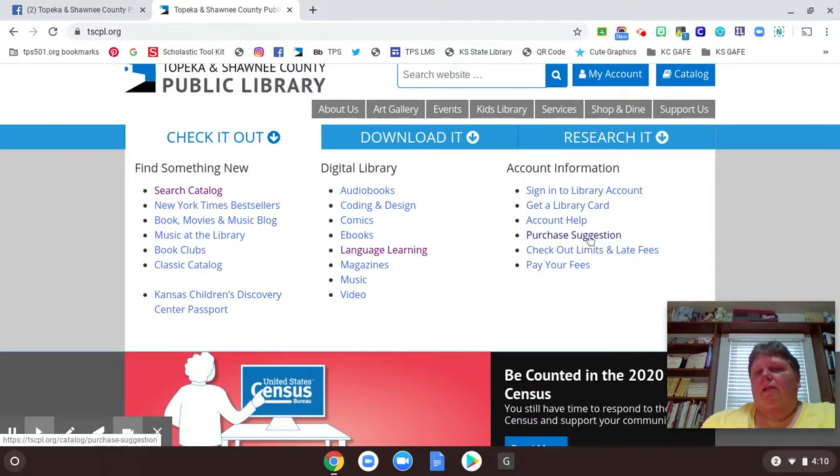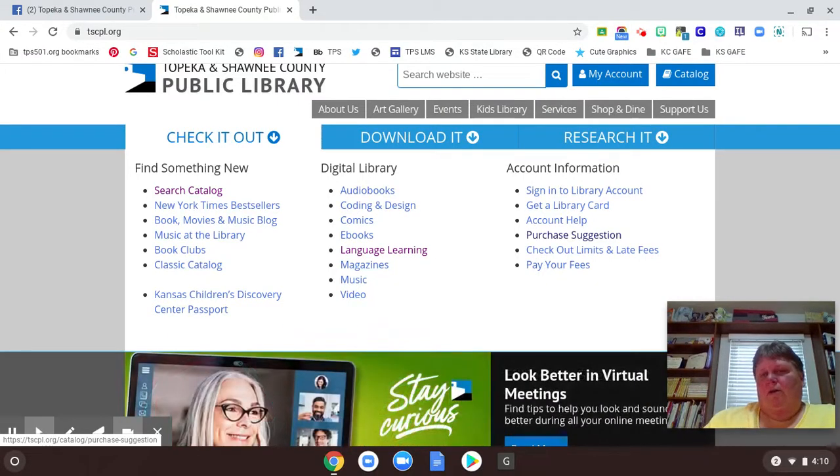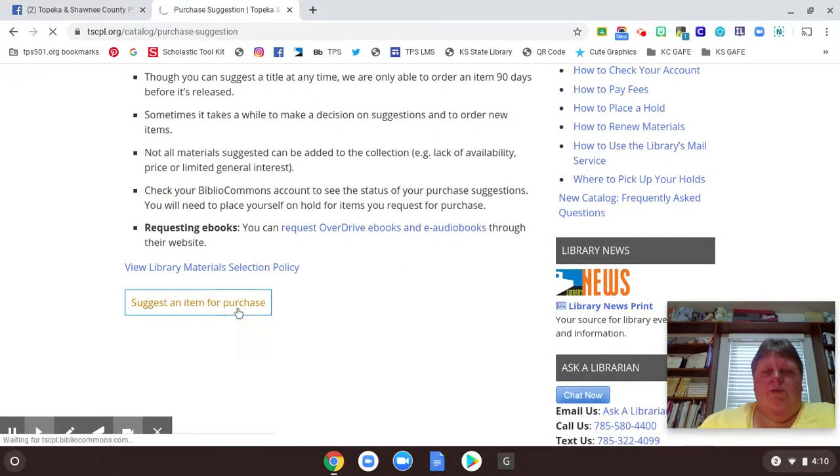If you find that there's something that you want and it's not available, Hoopla is kind of like Netflix. The library gets what is on there. In Overdrive, the library has the ability to purchase. And so let's say that you know a book that you want them to purchase. It's not on Hoopla, it's not in Overdrive. So you click right here on Purchase Suggestion, and you suggest an item to purchase.